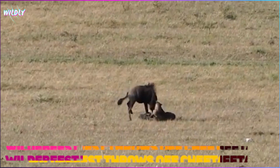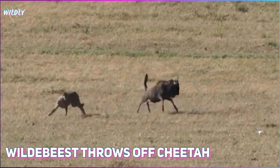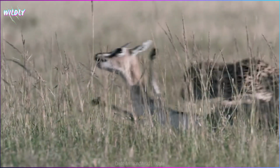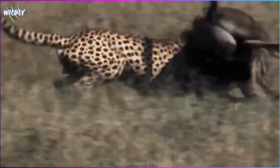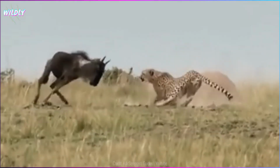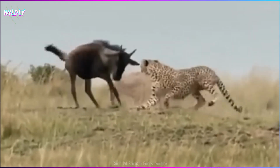Number 3. Wildebeest throws off cheetah. Cheetahs are one of the world's deadliest apex predators that can easily hunt smaller and slower animals such as wildebeest. But on some occasions, wildebeest are able to outrun and even attack cheetahs in order to defend themselves.